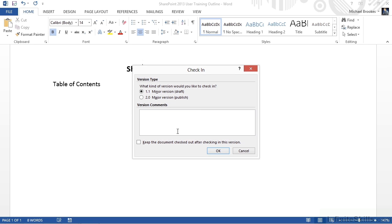Now what we're looking at is showing up because we have versioning enabled. It says, okay, when you check this in, if you didn't have versioning on, we would just check it in and replace the original file with your new one, just like saving a document that's saved on the network. It replaces the old one with the new. But because we have versioning, SharePoint is giving us some options.